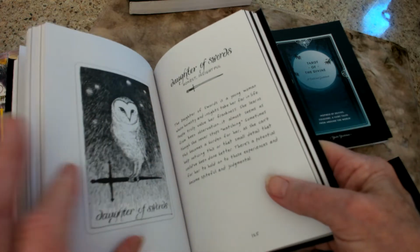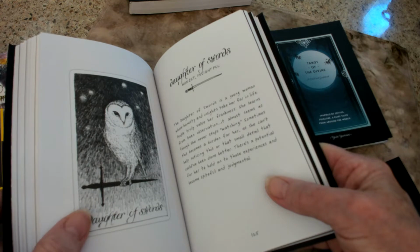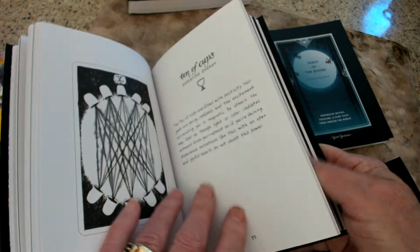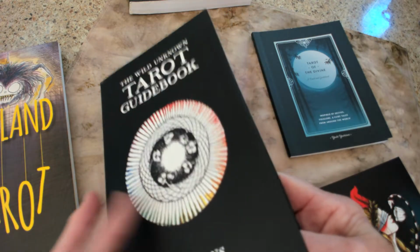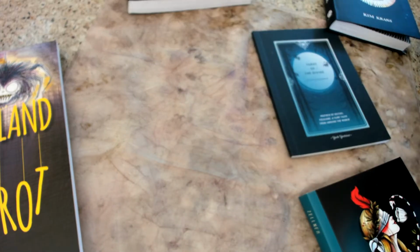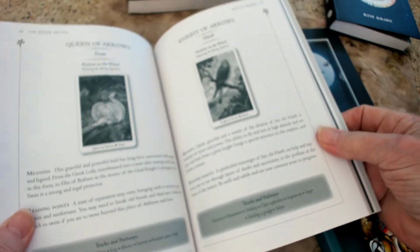Certainly having images of the cards is really important, I think, for tarot guidebooks, because you don't want to have to find the card every time you flip through to look at a meaning. You've got a representation right there. But anyway, color or black and white is one thing to look for. Now, I will note that there are some publishers who use a very clever trick of using a single color.